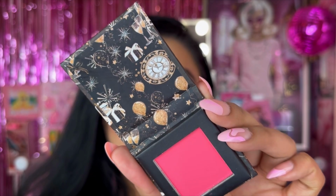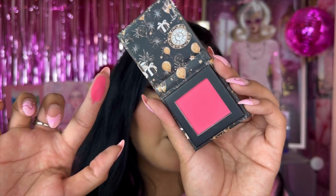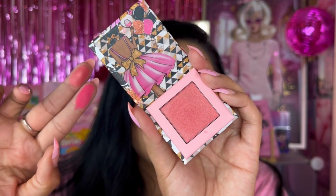There's a look at the French pink. Let me go ahead and swatch. There's a look at the first one. This one's more shimmery vibes. Beautiful. I did go ahead and repurchase a couple of my powders.